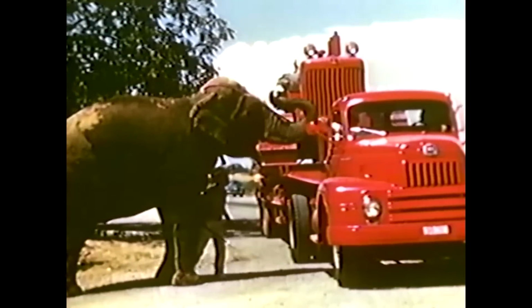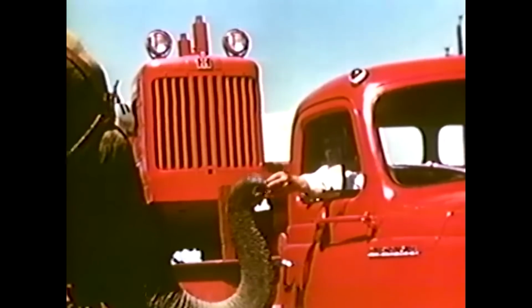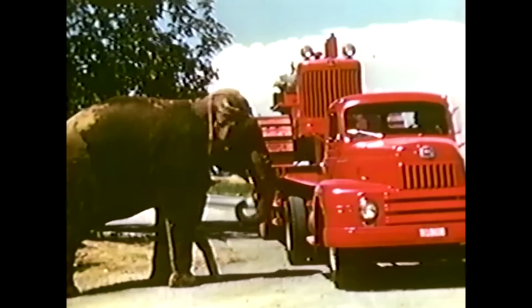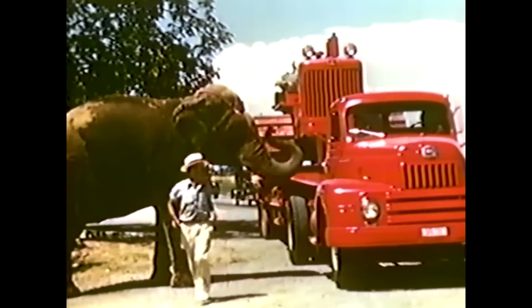Three giants get together. Care for a cigarette, pal? A giant of the jungles, the giant of the crawlers, and a giant of the highways. Even an elephant must look up to this giant roadliner.